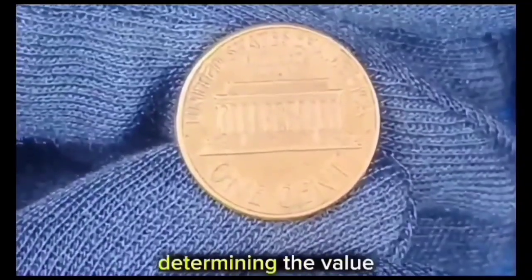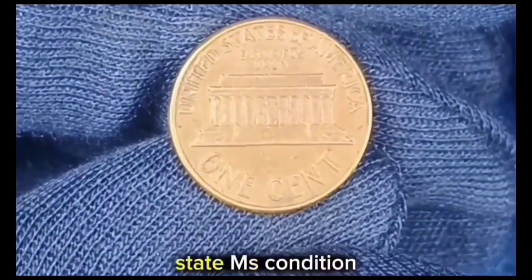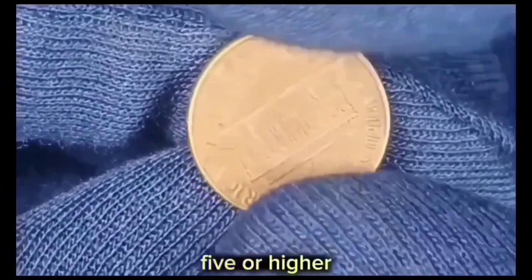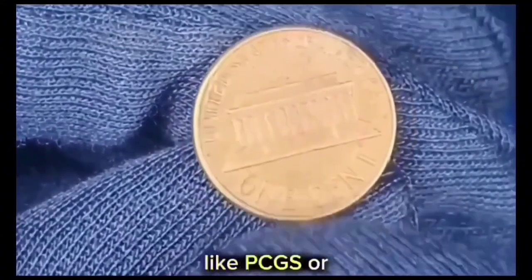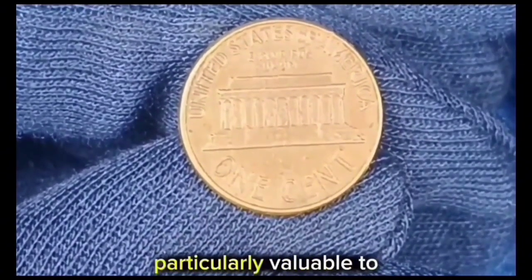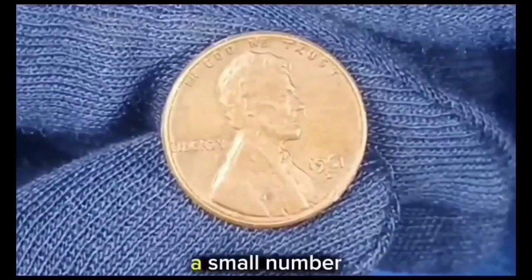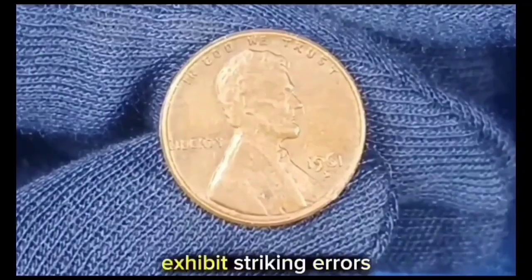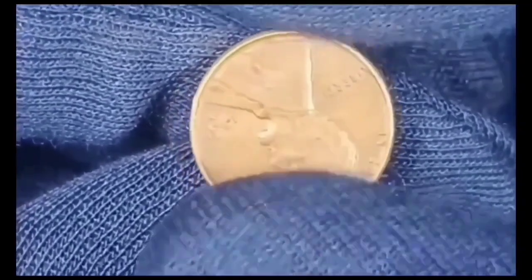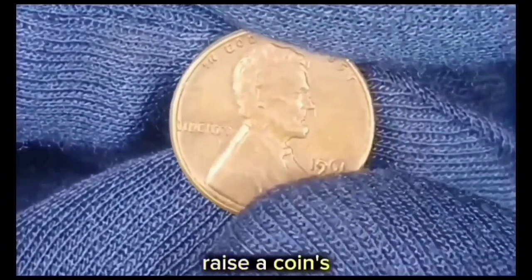One key factor in determining the value of a 1961 penny is its grade. Coins in mint state, MS condition, especially those graded MS 65 or higher by professional services like PCGS or NGC, command higher prices. Red-toned uncirculated coins are particularly valuable to collectors. Another critical aspect is mint errors. A small number of 1961 pennies exhibit striking errors, such as double dies, off-center strikes, and planchet flaws. These rare errors are highly sought after by numismatists and can significantly raise a coin's market value.